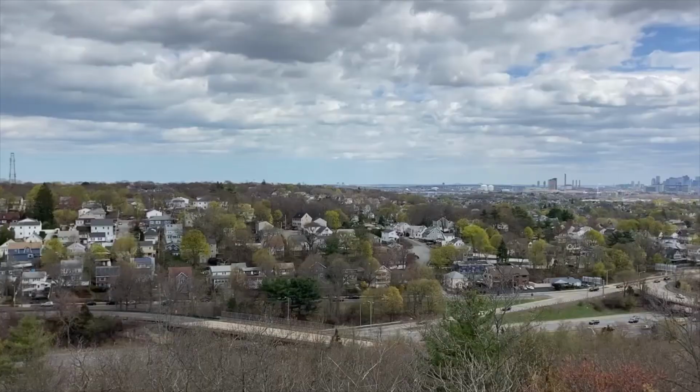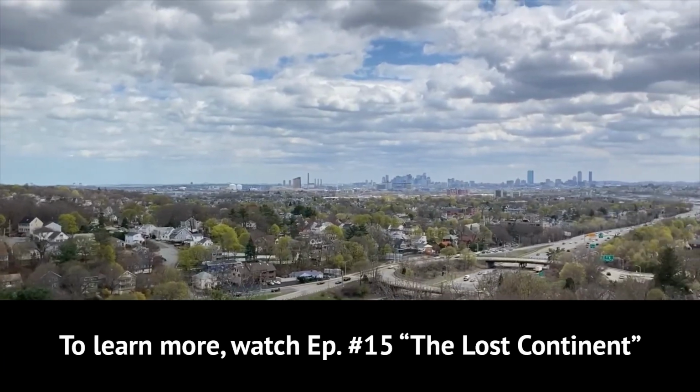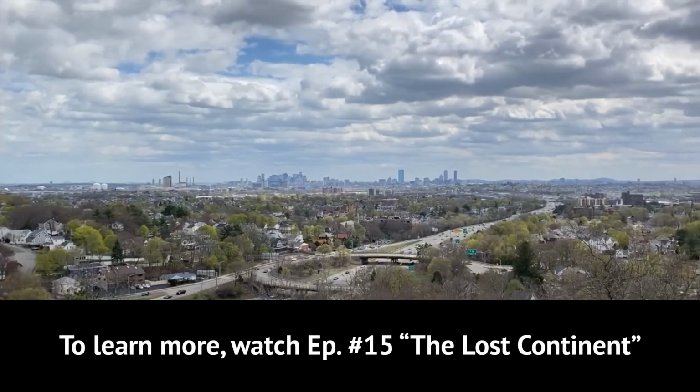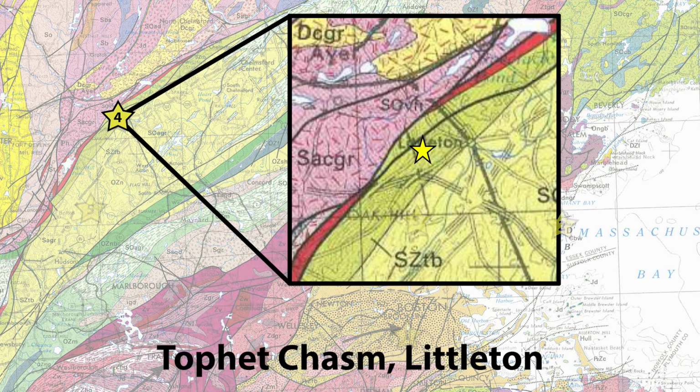There's a great lookout tower up there where we can look out over the entire Boston Basin. So let's walk up that way and take a look. Now look down at the Boston Basin, part of a lost continent, rifted apart from Africa almost 200 million years ago.